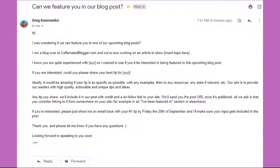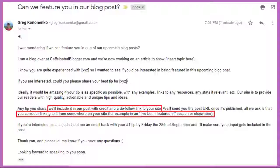A script like this works great. Notice that we're actually offering them something of great value, a backlink to their website. All website owners are looking for more backlinks, so chances are that they'll be really excited and happy to hear from you. Also notice that we're carefully suggesting that they consider linking to our article once it's completed. At the same time, we're not being too pushy about it. This is a true win-win.